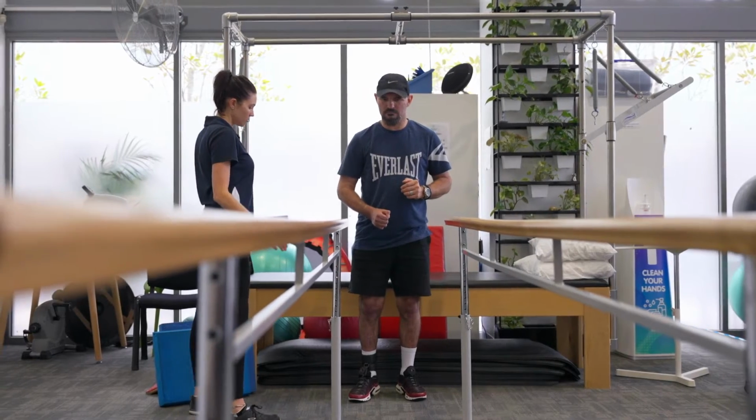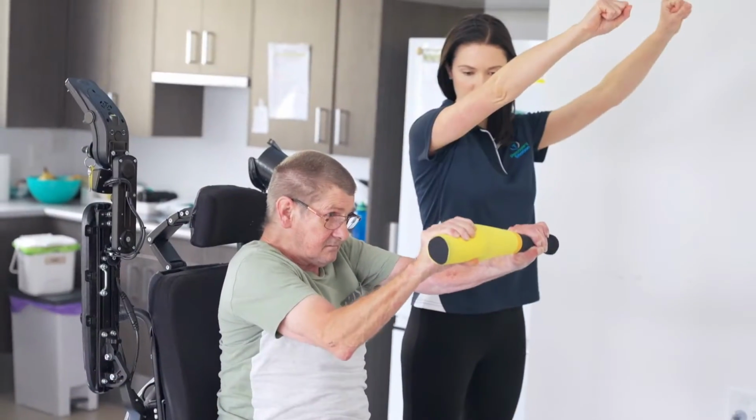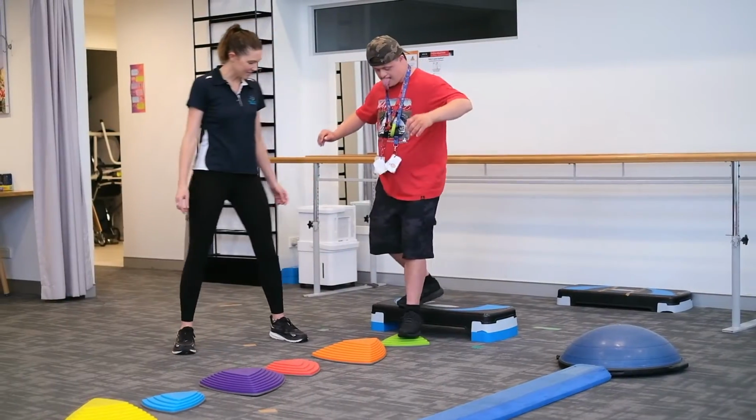They're there to provide the ongoing treatment programs for clients that have been deemed stable and requiring repeat practice of specific programs. Being an allied health assistant is such a diverse role. No two days are the same, and it's a lot of fun. We are implementing all these therapy programs across disciplines such as physio, exercise physiology, speech therapy, OT, dietetics, and mental health OT. So we're across so many disciplines and each day is different.